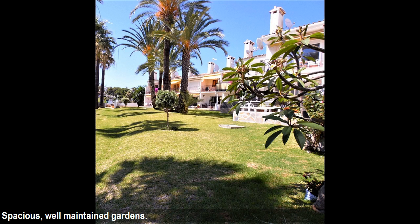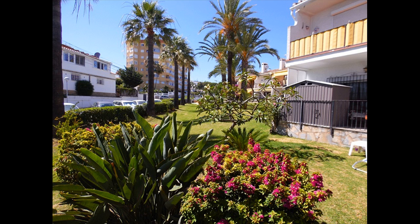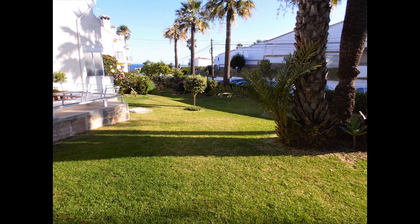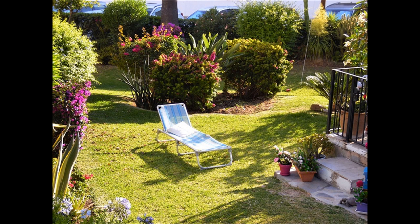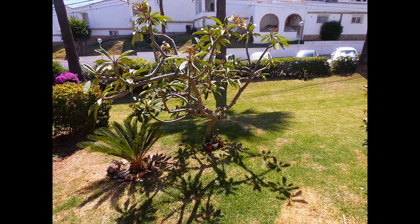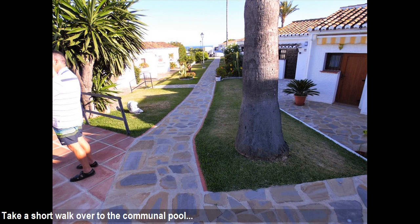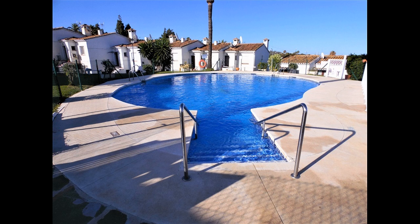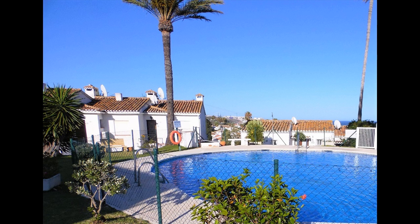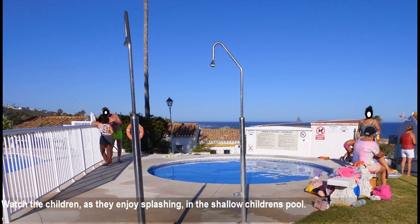Spacious, well-maintained gardens. Enjoy soaking up the more than 300 days of sun on the Costa del Sol. Take a short walk over to the communal pool. Watch the children, as they enjoy splashing, in the shallow children's pool.